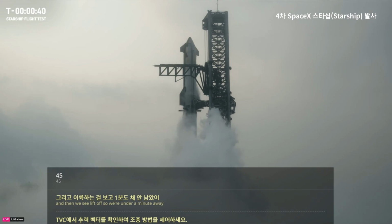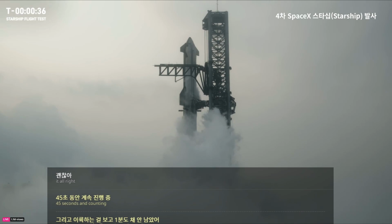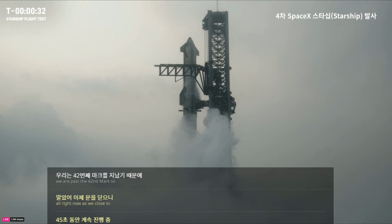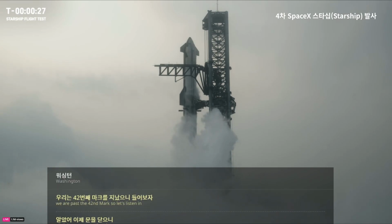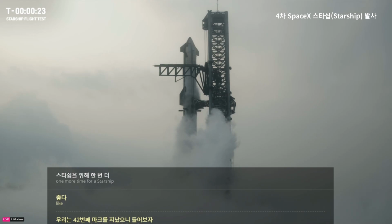"45 seconds and counting." Good event, game met. All right, now as we close in, we are past the 40-second mark. So let's listen in. Flight Director Ty Huntington's going to take us through one more time for a Starship liftoff.